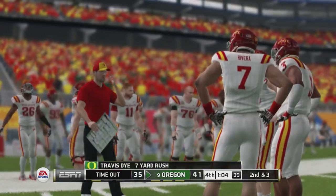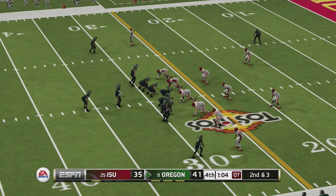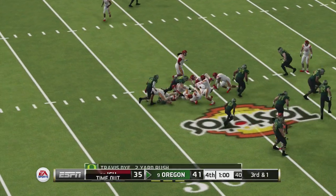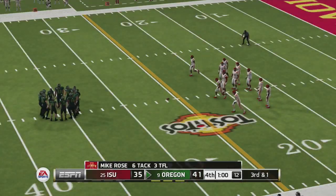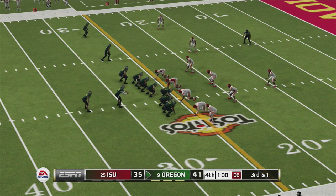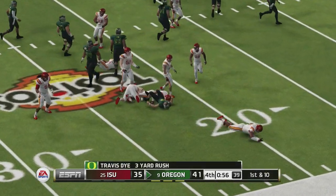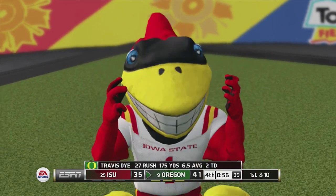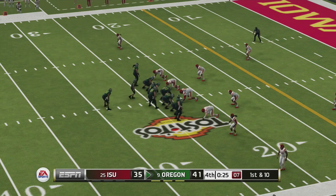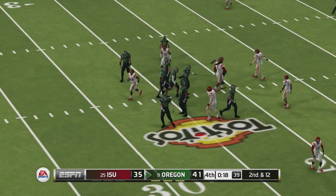After a decent run up the gut, Iowa State's going to have to use their second time out of the half. Second down, and they're going to need about 3 yards to pick up the first down. Oregon up six. He makes it out maybe to the 26-yard line. Iowa State will take their last time out. Taken down at the 23-yard line. And this should be a kneel down as they just try to kill the clock. He'll go down to one knee.